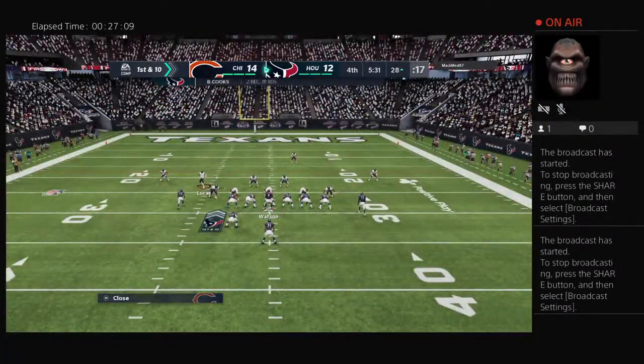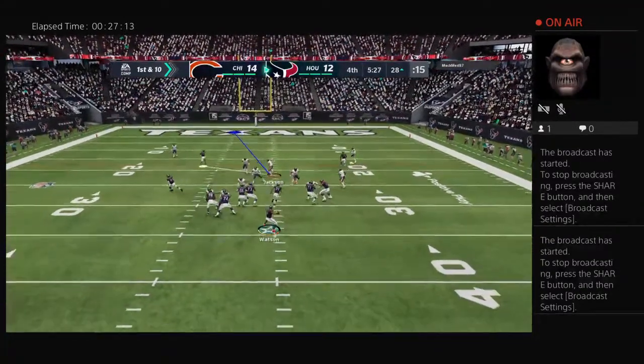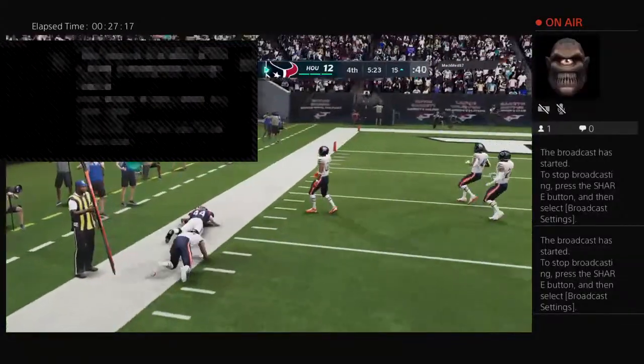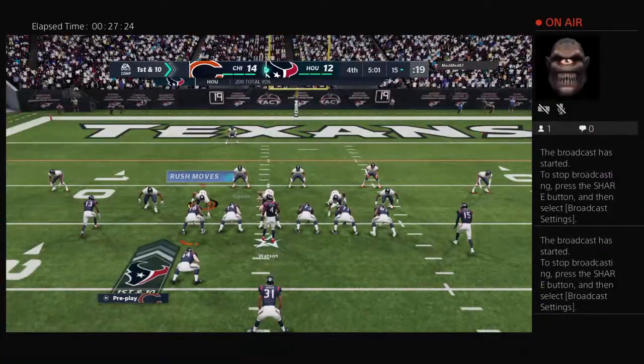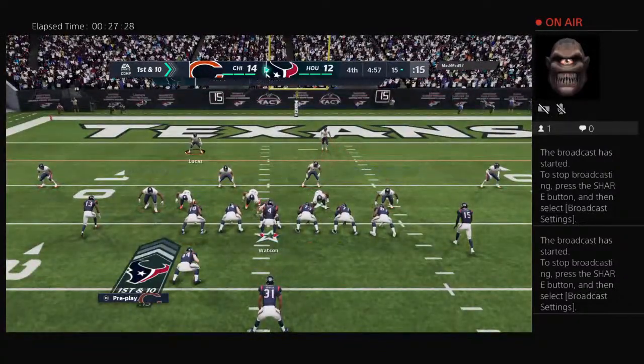Now from all the way down inside the 30, here's 1st and 10. To throw is Watson. And he's going to drop this off to his fullback. And taking it to the 15-yard line before he's brought down. Another nice gain, 13 yards that time, and another first down. Line of scrimmage, the 15.